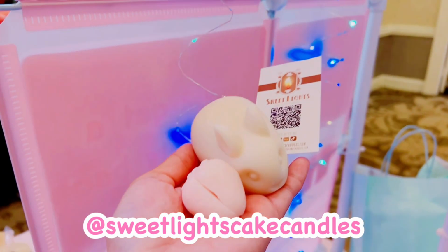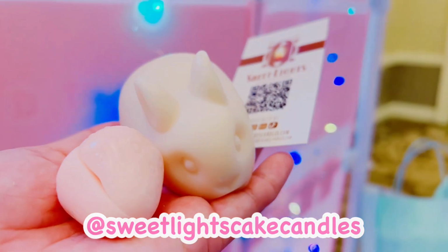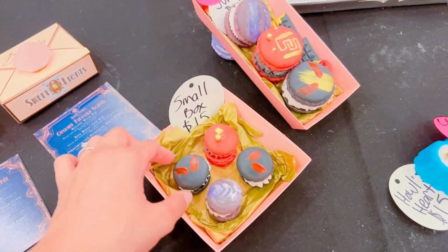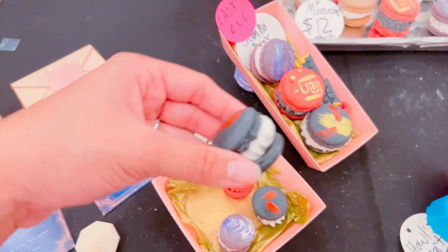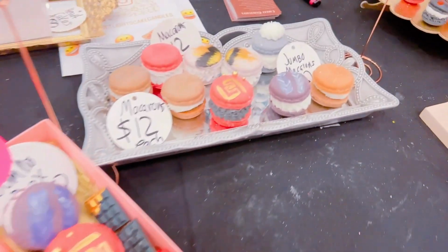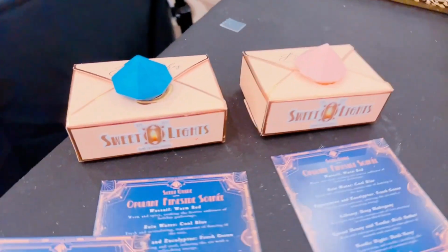Look at these cute little candles I got from Sweet Life. She was so nice, she got me a little bunny one. They smell so good. Thank you so much. But yes, this is Sweet Life. She makes super cute candles. Look, they look like little desserts. I love them so much. She's the one that gave me the little bunny candle I showed you guys earlier. And look at her packaging. It's so beautiful.